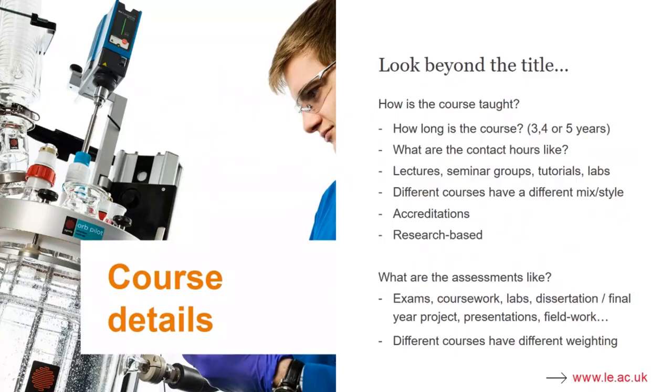As we mentioned at the beginning, and in the modules, it is really about looking beyond the title. So don't just go in blind and see that you're doing French and German and think, well, okay, that's obvious what I'm going to be doing. It can really differ from university to university. And that differs in lots of ways. So, how long the course is.